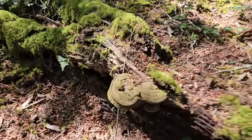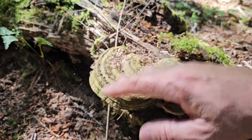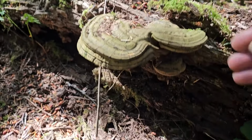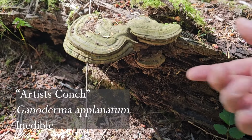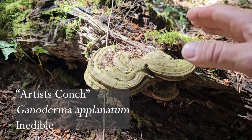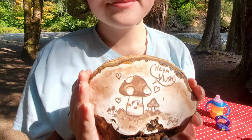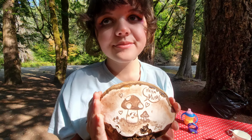Right here's a neat mushroom. This one's looking kind of old and ancient, but it's very magical looking here in the forest. This one, Ganoderma applanatum, or the artist conch, and it gets this white pore surface underneath that you can scratch and it bruises, and artists do beautiful work on these. Even my daughter has done an awesome artwork on one of them that's still on my shelf today.